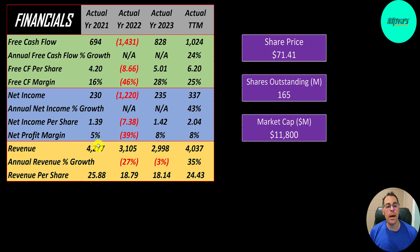Revenue did go down a lot from 21 to 22. But you can see revenue was down even more in 23, but positive 800 million of free cash flow. That's a nice pivot. Really good margins of 28%. Then it went up to 1 billion. Still pretty good margins at 25%.